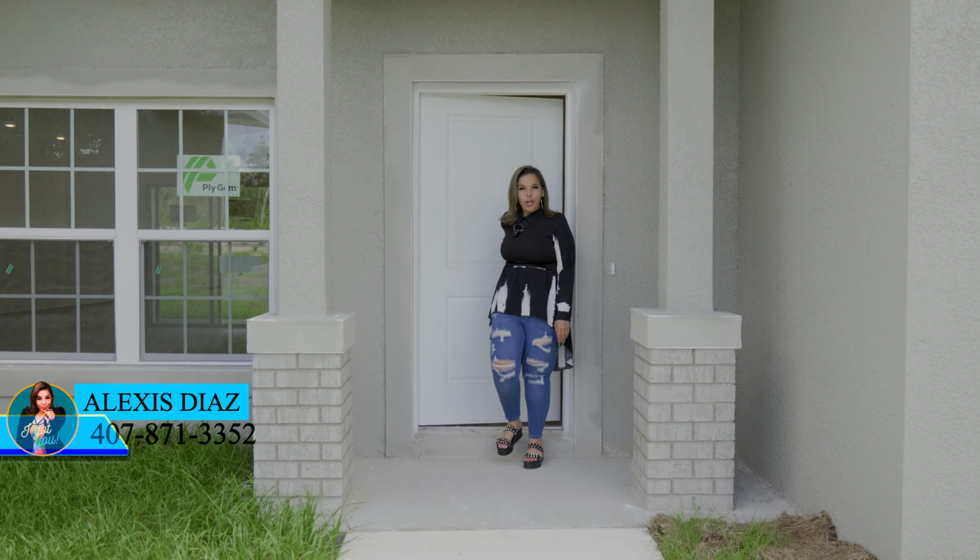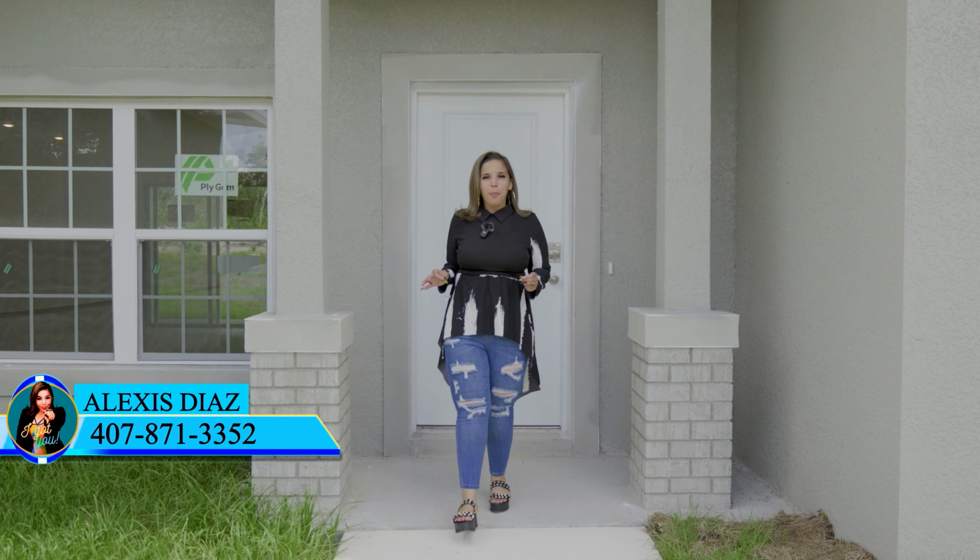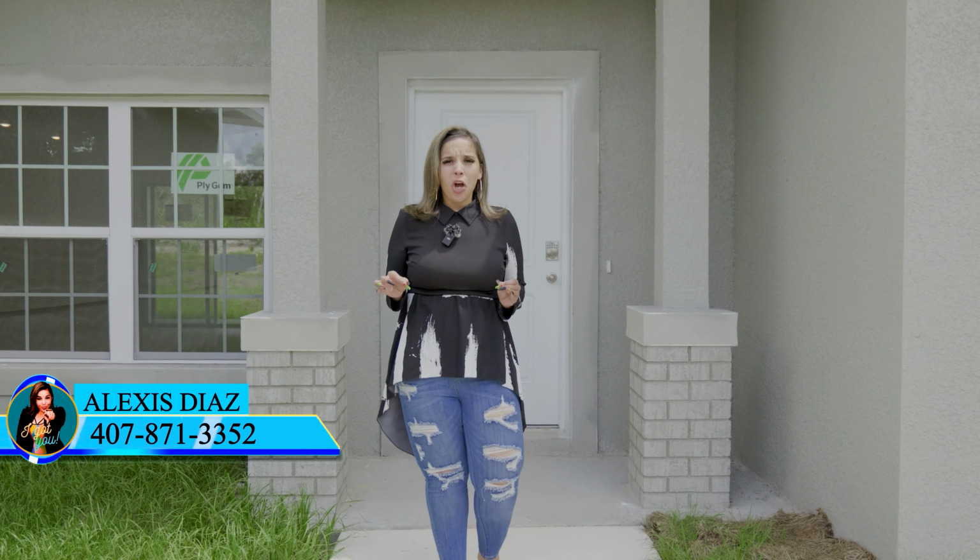If you've been looking for a new construction home, 4-bedroom, 3-bath, 3-car garage on over half an acre, no HOA, no CDD, well then look no further because I got you.